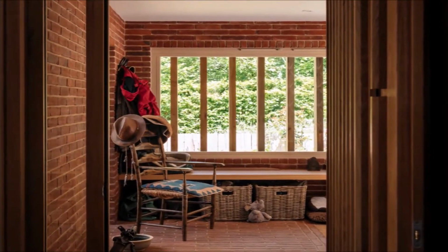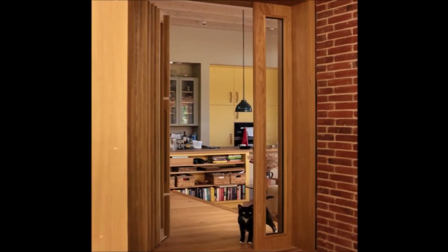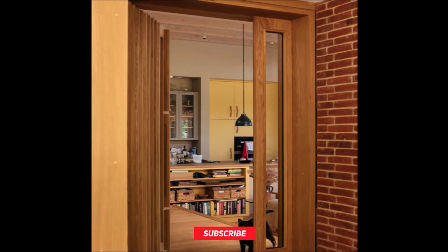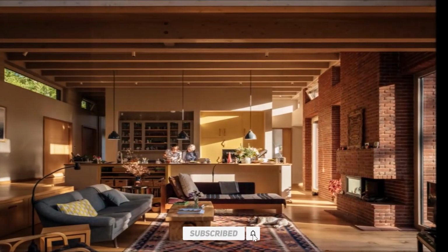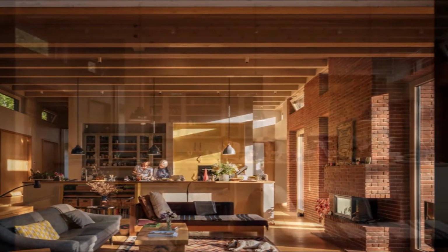Externally, a zinc roof steps upwards in line with the slope of the site, creating a feeling of something organically rising out of the ground. Deep overhangs mitigate solar gain to the south facade, adding to the sense of being sheltered in the landscape.